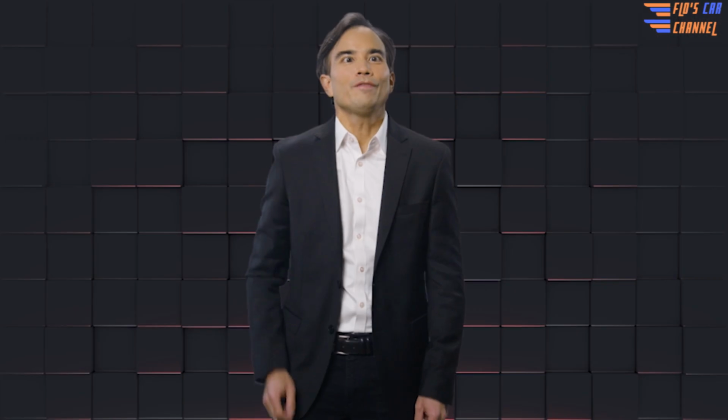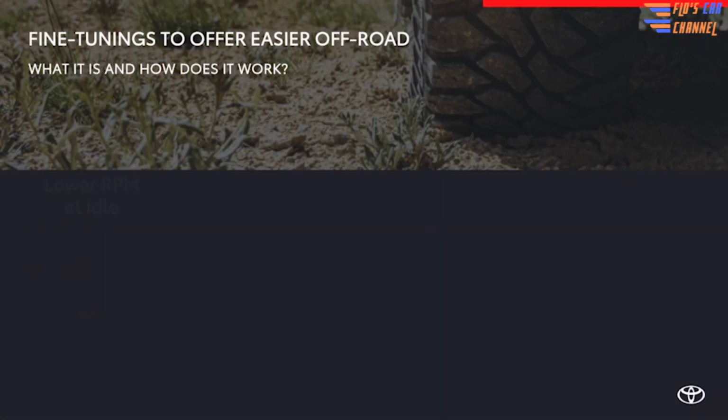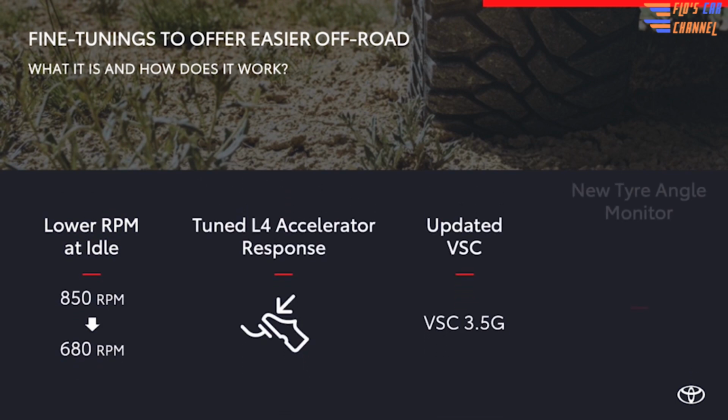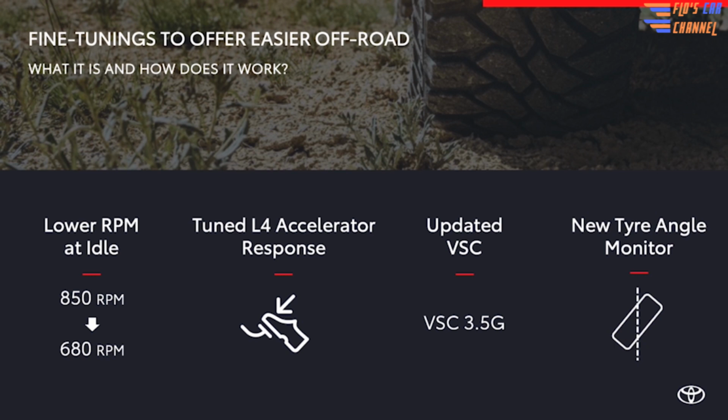Finally, the off-road performance has been further improved in 4 ways. By reducing the engine RPM at idle, the speed control becomes easier. The accelerator pedal response in L4 mode was retuned, making it easier to control. The VSC has been updated for a more precise and better responsive actuator. And finally, a new tire angle monitor function has been introduced to better assist the driver when monitoring the environment.